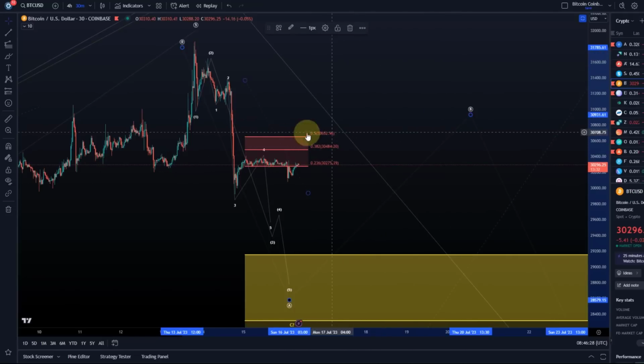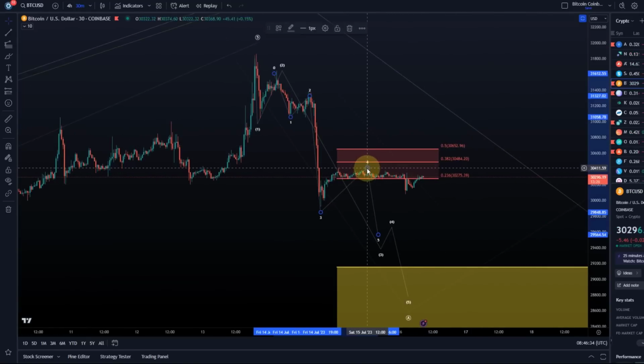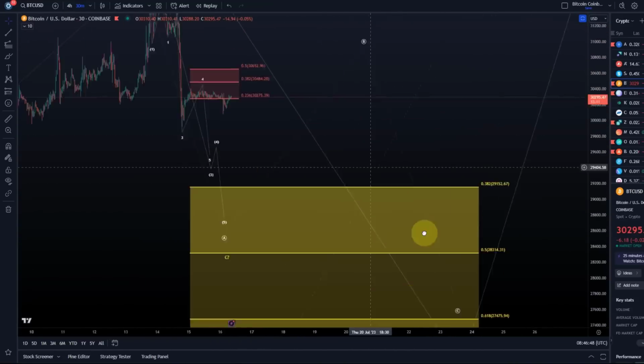In terms of micro resistance, as long as price stays below 30,650, I count this move up as a wave 4. And this can still move a little higher. We'll talk about why, because I think we can now add a micro count. At some point, this wave 4 gets quite massive, extended, and then we need to consider it is actually a B wave, which will come down again in C.